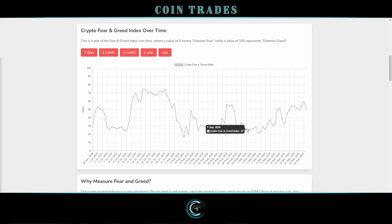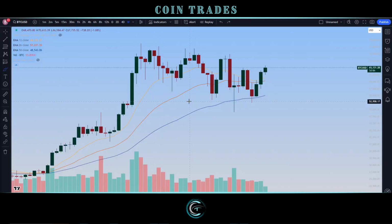But anyway, nonetheless, we do see a cycle between fear and greed correlate with price. So after setting fear in the overall crypto fear and greed index, we are now starting to see potential for a much stronger breakout, which does mean a lot more upside as we start to trend up towards that greed and euphoric state.